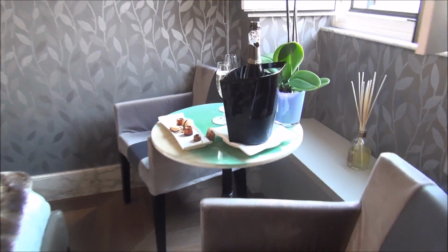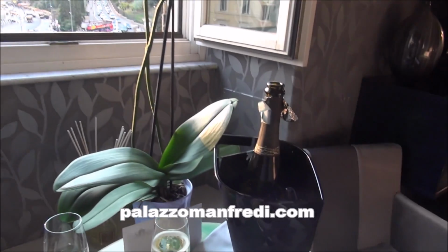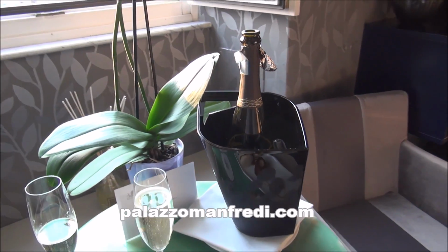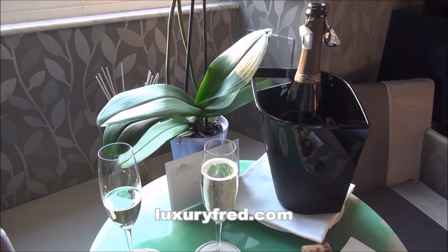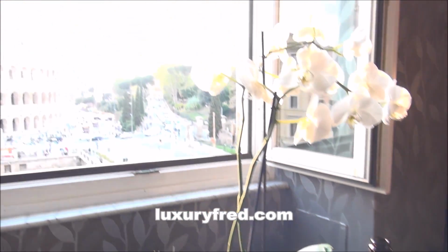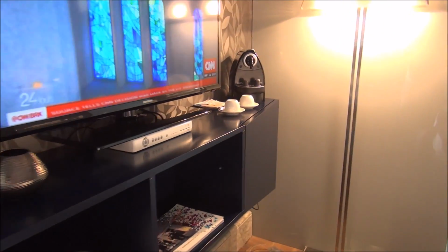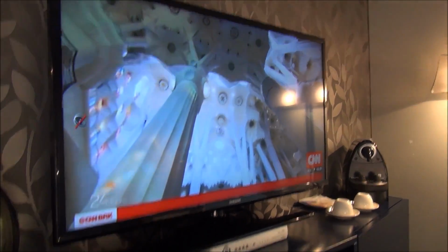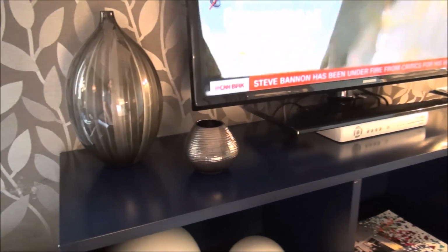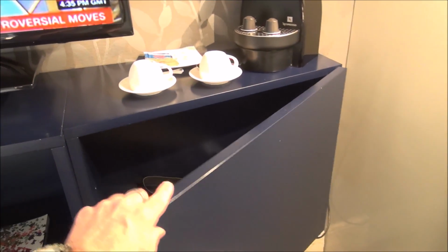So as I was saying, we have this nice little seating area by the window with that incredible view, can't stop looking at it, of the Colosseum right out there. The hotel was kind enough to welcome me with some Prosecco, some macaroons, and some other pastries, and I'm enjoying them now as I watch kind of late afternoon rush hour here in Rome. It's about 6 p.m. So we got a nice flat screen TV with Sky digital satellite service with all kinds of channels, and nice little design, nice little art pieces and things like that. Then this is a little storage area in there.